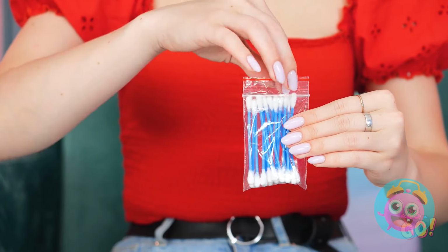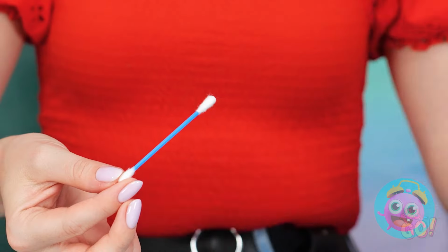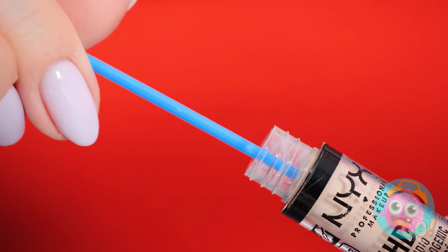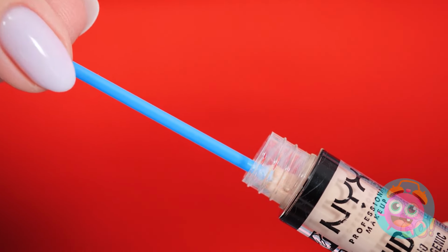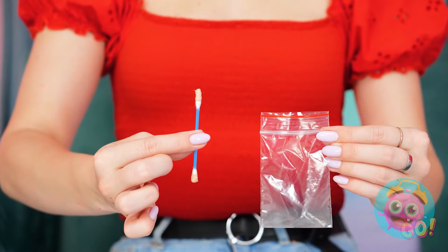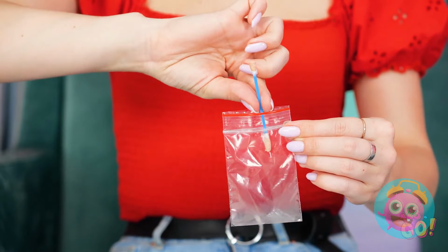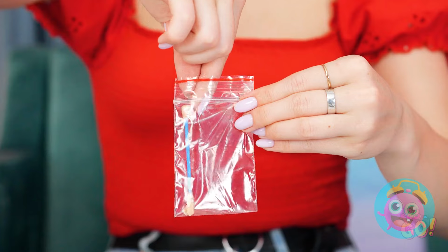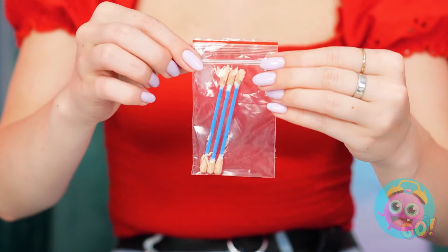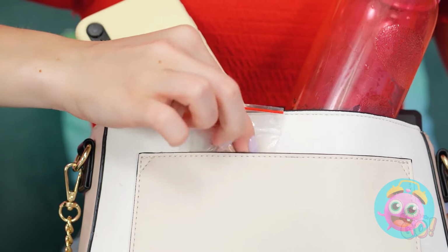Why carry around a bottle of makeup when a Q-tip can carry it for you? Simply dip it into your concealer. And once you get a good amount, it's good to go. The baggie will keep the tip moist. Don't forget to seal it up tight. Now you're ready. This thing can fit just about anywhere. Even this tiny pocket.